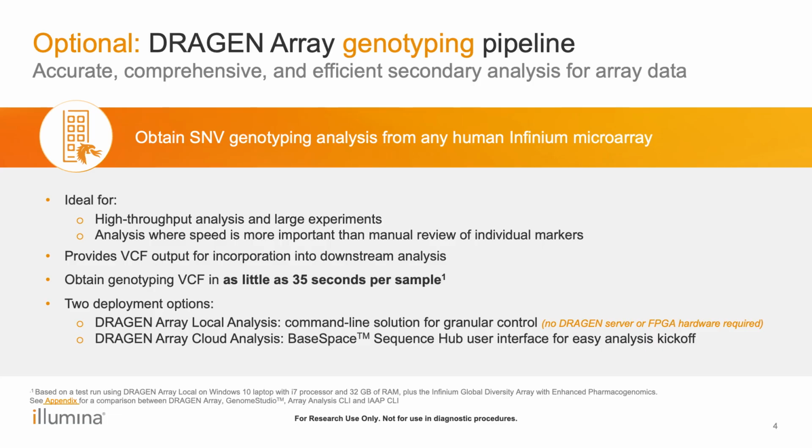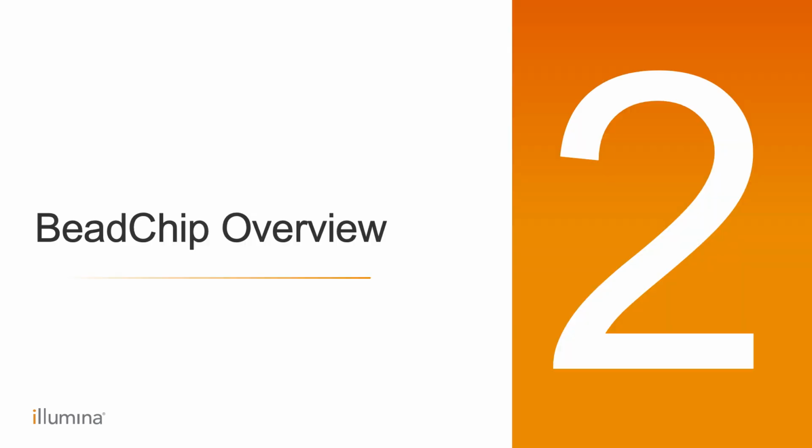Again, looking at the Dragon Array, we can do genotyping, we can do SNP analysis, we can do star allele calling, whatever you want. We're trying to develop it, so we'd love some feedback on this. One of the things I do want to note is we do have a local version, because I know when it comes to data security, that's very important. We also have a cloud-based version. Both of those are computationally quick, and you can analyze samples in as little as 35 seconds.